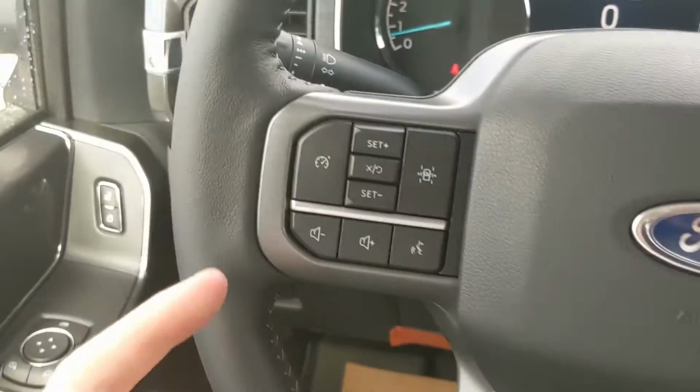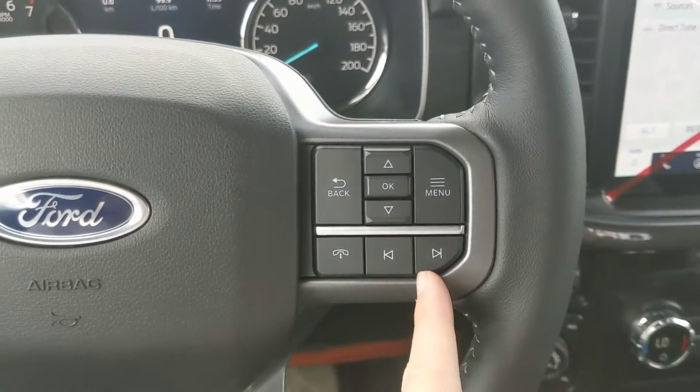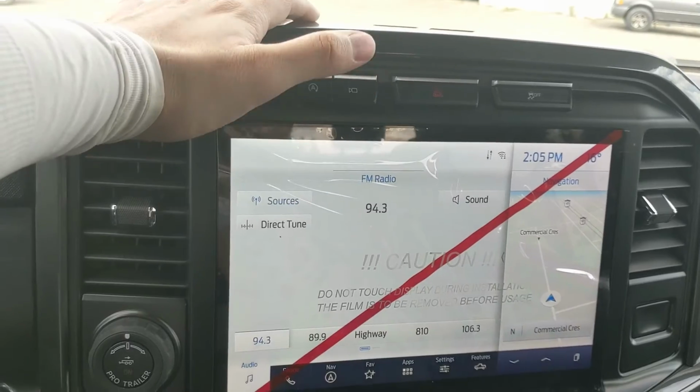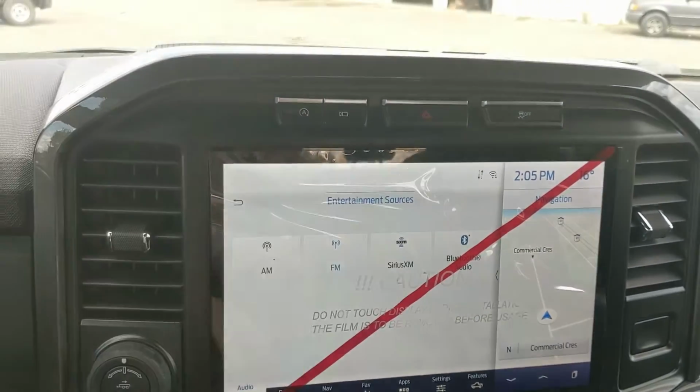Moving on to the left, where you have your cruise controls with your lane keeping system and hands-free phone and radio controls along the bottom. Moving on to your center, your infotainment screen, which is radio, Sirius, and Bluetooth capable, so you have some options there for whatever you want to listen to.